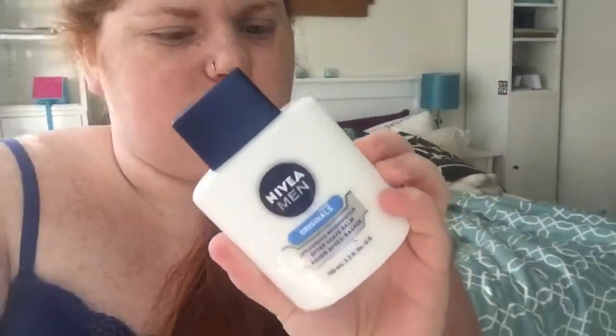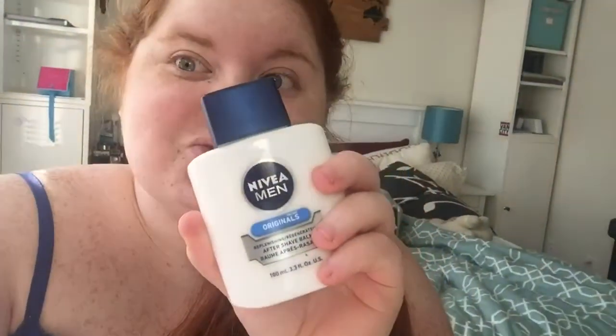Another thing that everyone's doing, I've been using the Nivea Men's Aftershave Balm. Just the original one, not the sensitive skin one, but it's an amazing primer, so I recommend this as well.